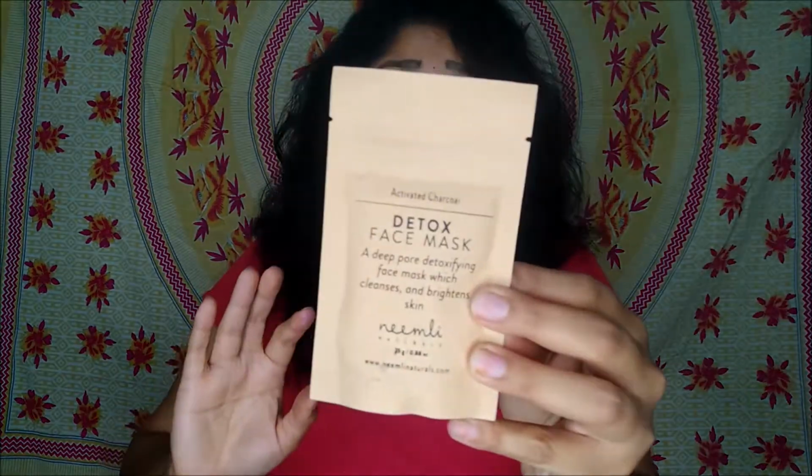And the last product, that is a surprise one, is the active charcoal mask. It is a detox face mask for deep pore cleansing, which cleans and brightens your skin, from the Neemly brand. I have heard very good things about the Neemly products, so I'm super excited to try this product also. So yeah, these are the products I got in the Glamego box of this month, April.